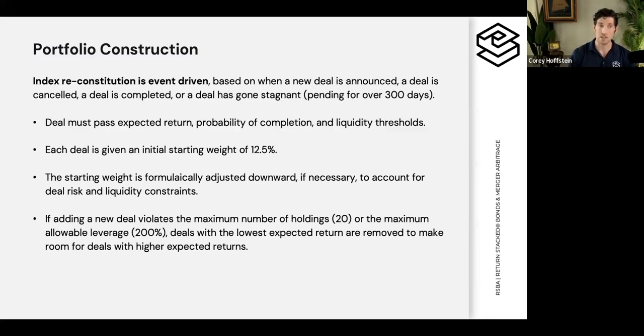It's going to screen deals to make sure that they pass certain expected return criteria, that the probability of completion is high enough, and that they're liquid enough. We're focused mostly on large cap and mid cap deals. As deals get smaller and smaller to that small cap threshold, it's harder to put money into them. And so they can be allowed, but the size in which they're allowed in the portfolio is much smaller. Each deal is initially given a starting weight of 12.5%, and then they're formulaically adjusted upward and downward based on the current deal risk and liquidity constraints. If a new deal violates adding above the 20, the worst returning potential deal is taken out. And if there are sufficiently attractive deals, again, we could have 20 deals up to a total leverage of 200%.